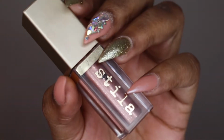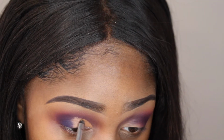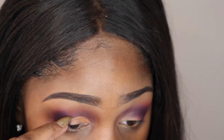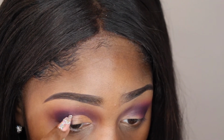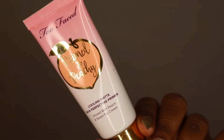Now I'm gonna do the Stila glitter, and I'll have what this is down below. I love these, and I'm going to pat that over the concealer area. The camera was cutting through this really bad. I was trying to show y'all really good how I was doing this, but like I said, I was looking down way too far. All right, we're gonna move on to my face.